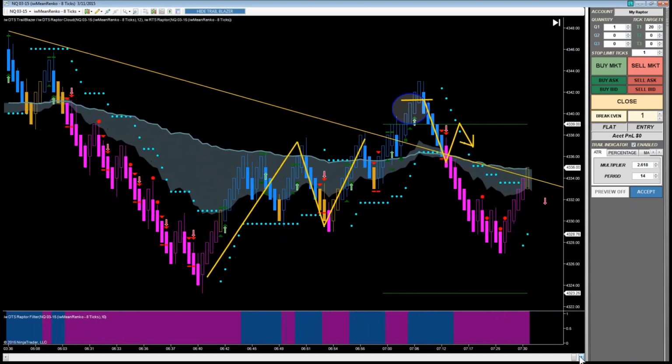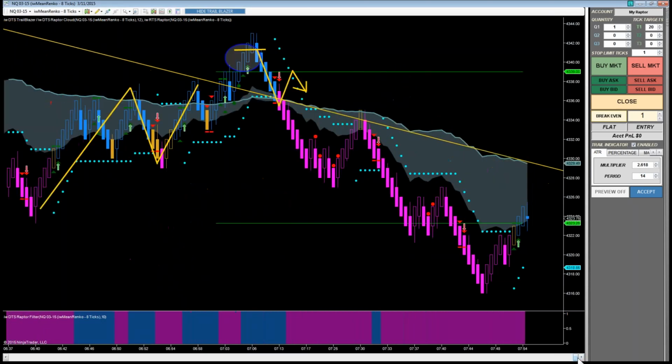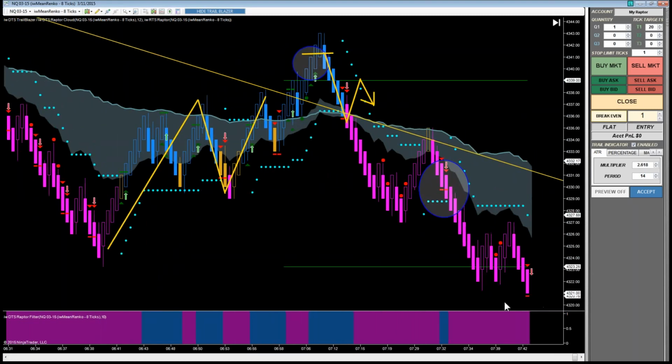Okay, now we're getting a bunch of warning dots. Now we're getting a test of the extreme. Now we're getting a bounce off of the hard edge. This one looking a lot more enticing. That one actually had some follow through to it. So the best signal on the Raptor this morning was this one right here. The secondary signal, which almost was a soft edge bounce, yeah, it would have been tradable, but probably one that I would have maybe thrown a onesie on.